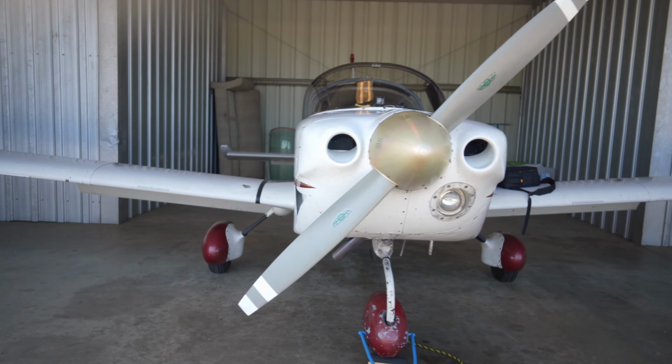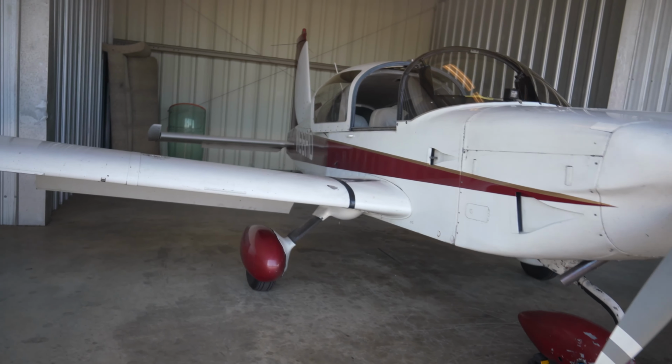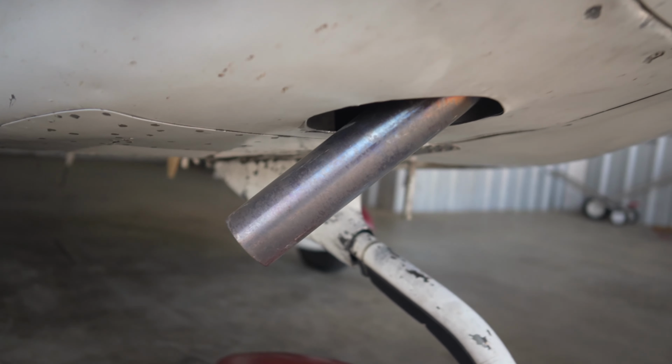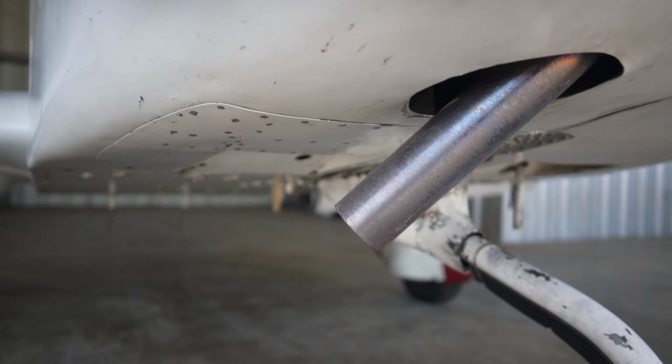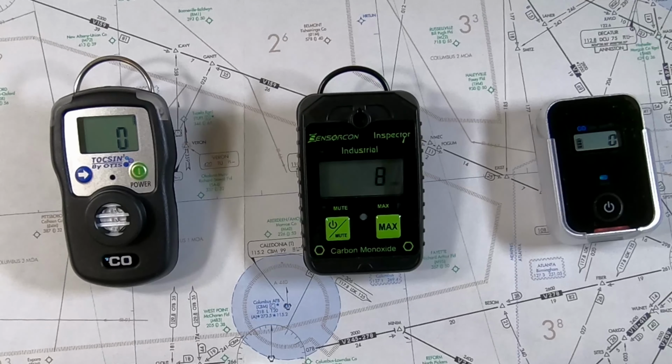After the incident, we had the mechanic look at the airplane, who found the cracked exhaust to be the culprit for the high CO concentrations. This is not new to us. This has happened before. A couple of years ago, we had the exhaust replaced due to the exact same reason. Having a portable CO monitor in the cockpit definitely helped us catch the issue early enough.